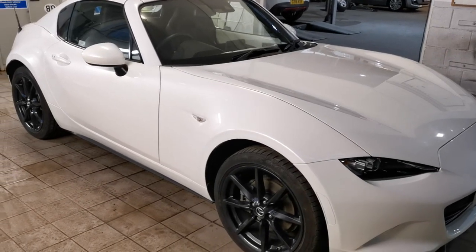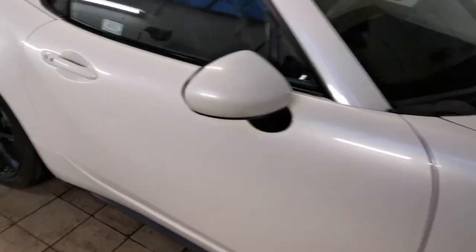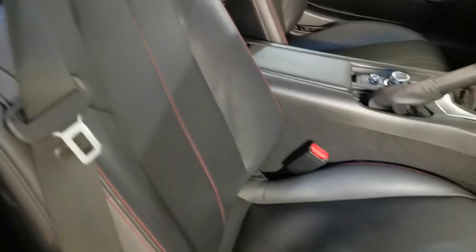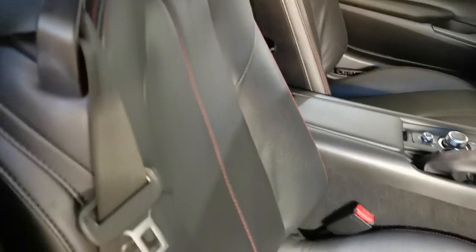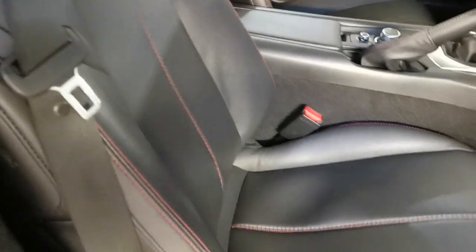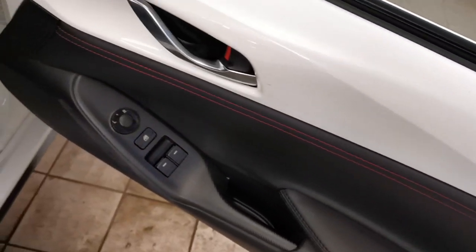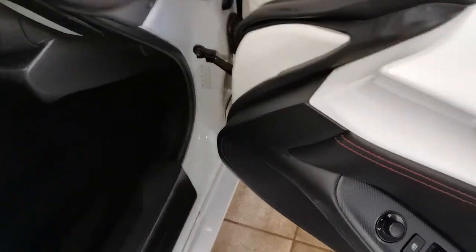This is a beautiful car, really. The low mileage accentuates that in the way in which the previous owners have looked after it. You've got this beautiful black leather interior here, stitched in red, a delicate stitching in red. That extends over to the door cards. Electric windows, as you'd expect, electric door mirrors.